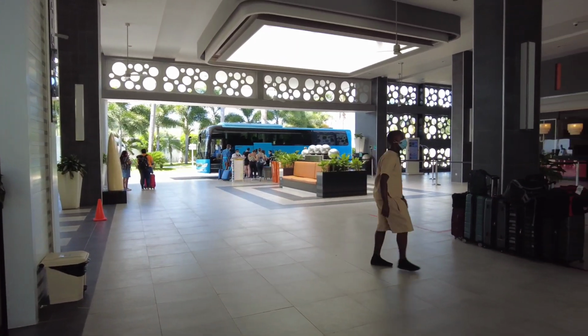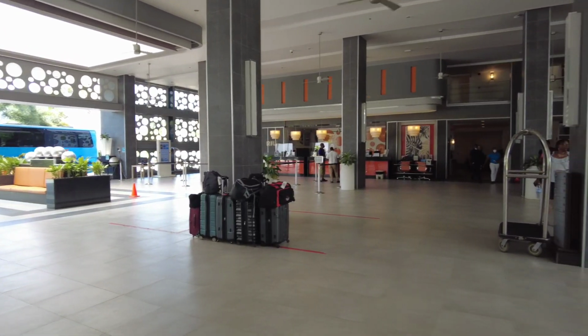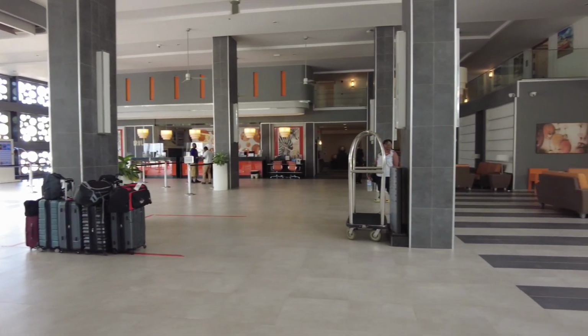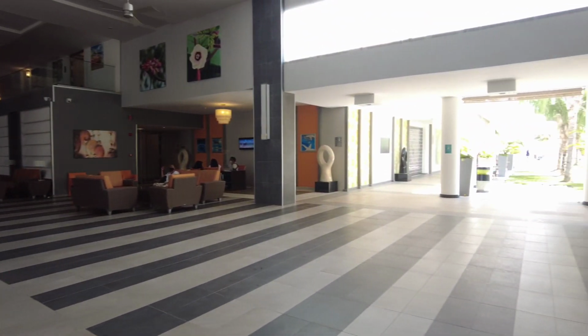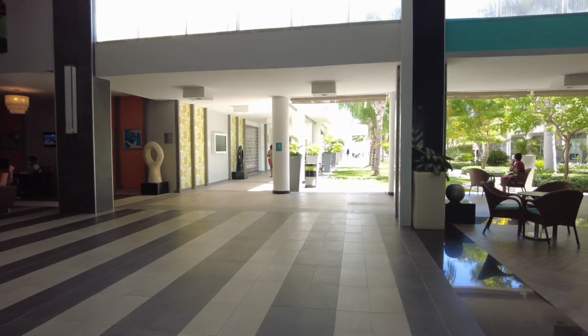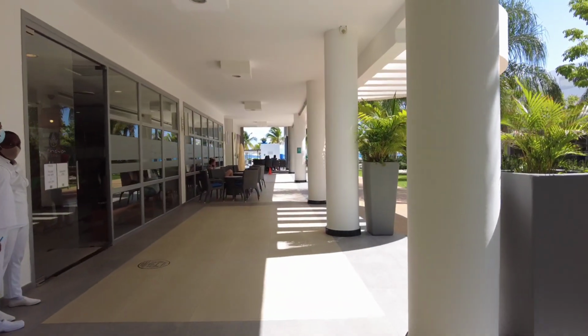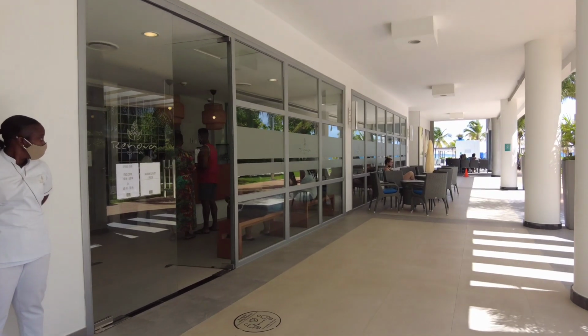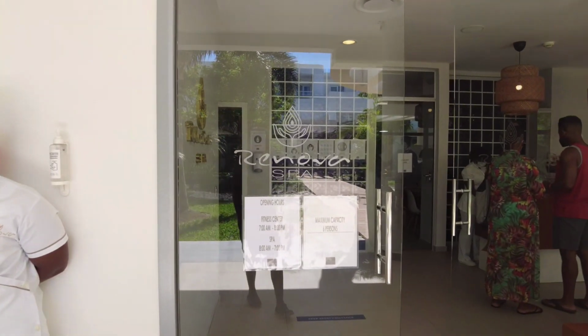Riu Reggae is smaller, but I like it because everything is kind of right there. The main pool is right there with a nice swim up bar. The theater is right there. The front desk area, the 24-hour sports bar, all of it's right there. The way they have the spa and the specialty restaurant set up, they're all right in a nice little square, so you really don't have to go that far.